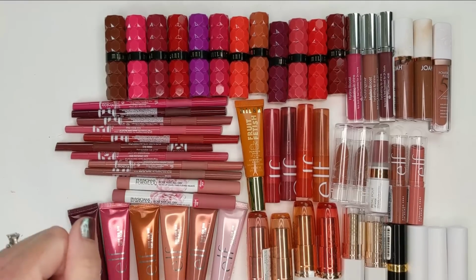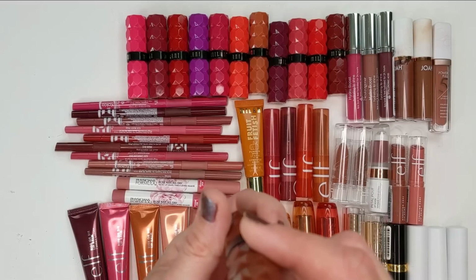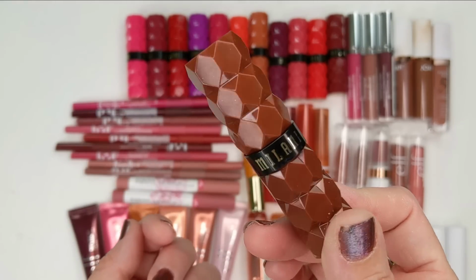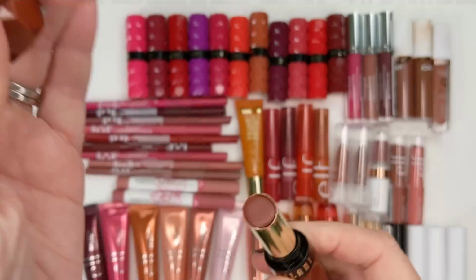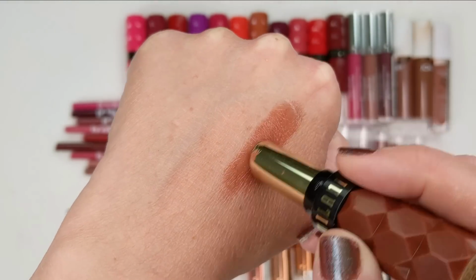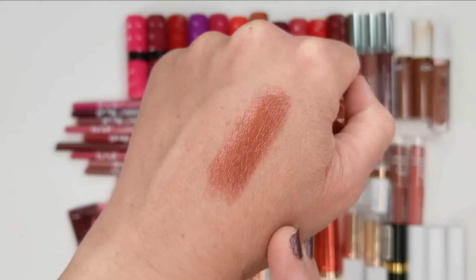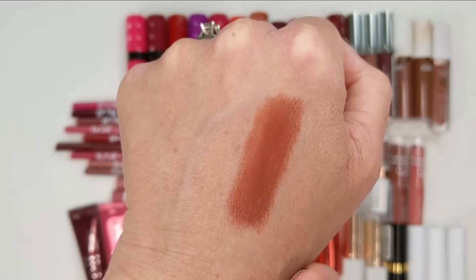So anyway, let's go ahead and start with these Milani tinted lip balms. I forget what these are called exactly. I want to say these are called Shine Fetish or something like that. And this is probably my favorite color, Tied Up. It's really pretty, and they have quite a bit of pigmentation with just a really glossy finish. They feel really nice on your lips, very cushiony and comforting.